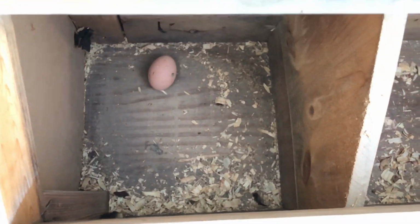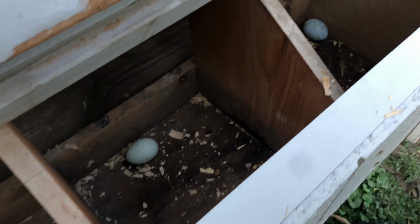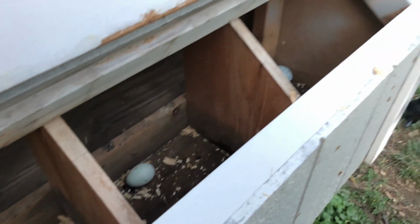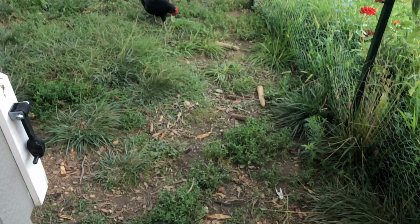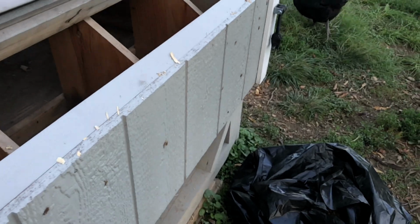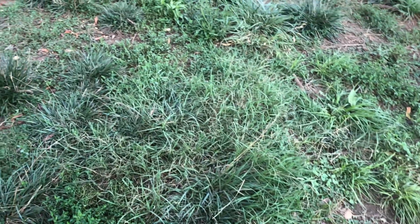Alright, so I got most of the stuff out of the egg boxes. I think we should be good in this pen. As you can see, there's tons of ears of corn.